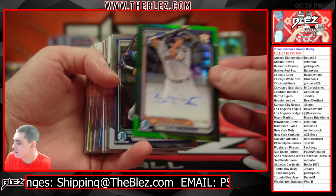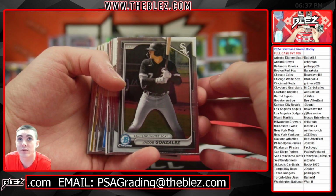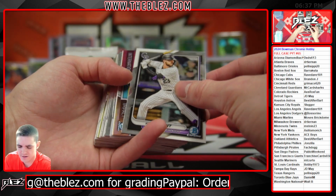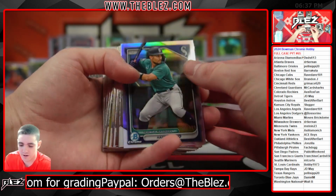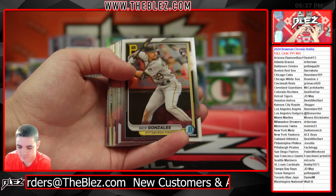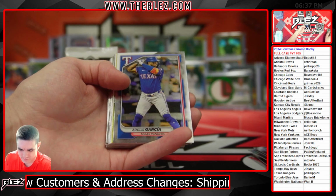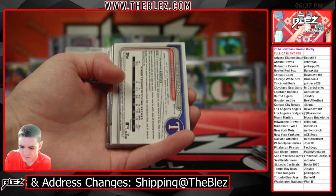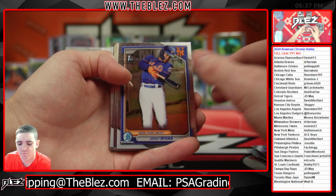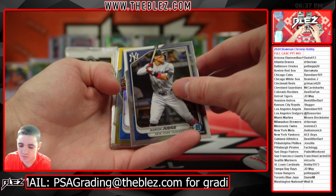Green auto of DiCenzo. True green autograph. DiCenzo and the Houston Astros. Best after Bart. KB. Harry Ford. Toyota refractor out of $4.99. I don't think so, Mendoza. Not in Bowman Chrome.